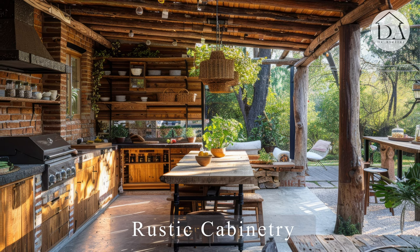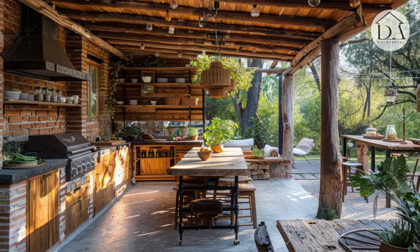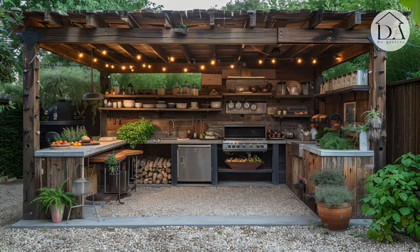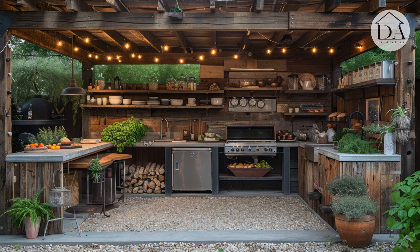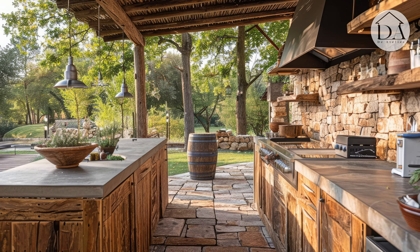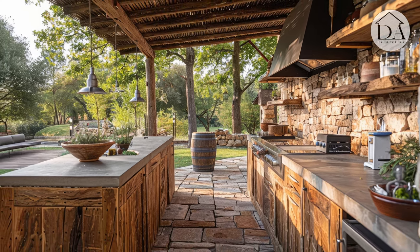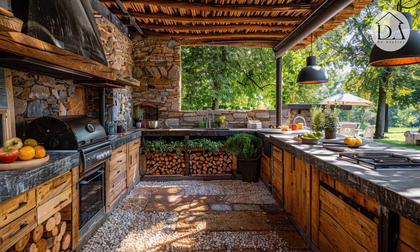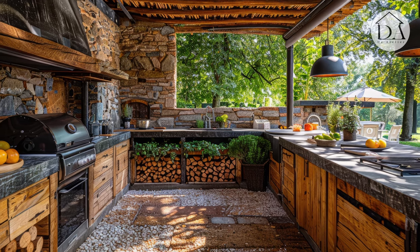Rustic cabinetry. Selecting rustic cabinetry crafted from weathered or distressed wood infuses your outdoor kitchen with a sense of timeless character and lived-in charm. These cabinets, with their aged patina and rugged textures, serve as not just storage solutions but as evocative elements that echo tales of bygone eras.